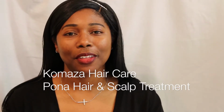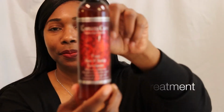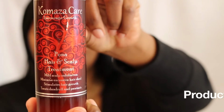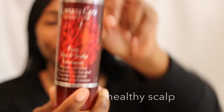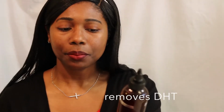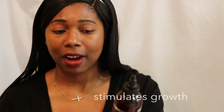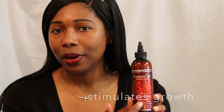Today's review is on the Komaza Pona Hair and Scalp Treatment. Okay, so let's talk about this. It is a mild scalp exfoliation. It minimizes excess hair shed, stimulates hair growth, and treats dandruff and psoriasis. Or I should say that's what the product claims anyway.